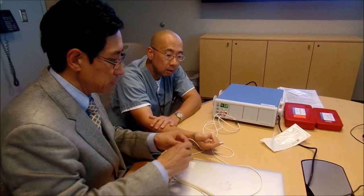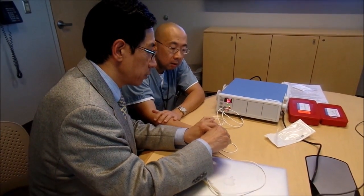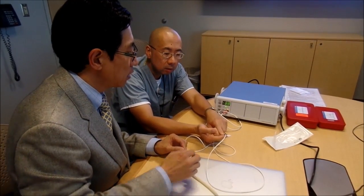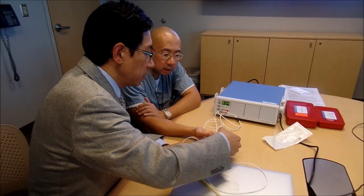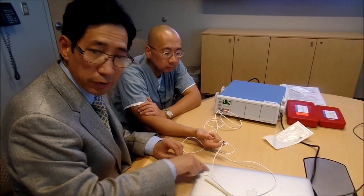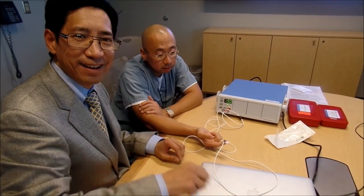Clinically, I don't use the tape. Just use the sutures, much better. So you had to put the Tegaderm on first, and then... This is a double-sided tape? Yeah, in real life, you suture it. Okay. But I'm taping it because I don't want to suture your finger. All right. Thank you. Whenever you're ready.